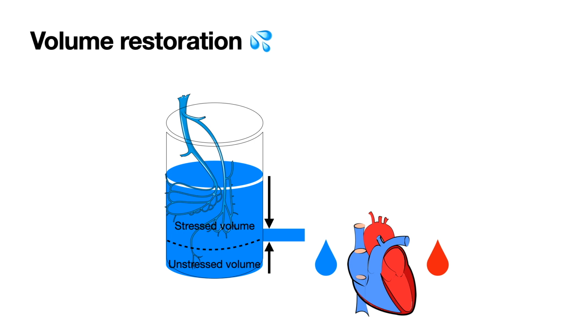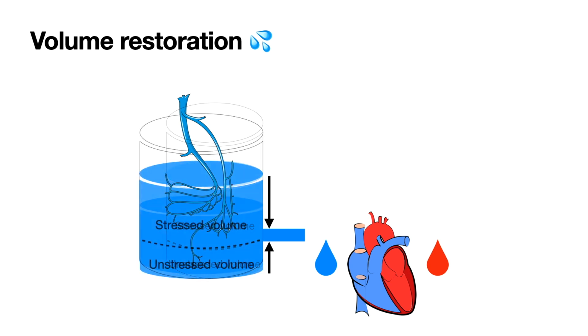So if we go back to our hypovolemic tank with compensatory vasoconstriction, we can see that if we fix the reason for the blood or ECF loss and put some fluid back in the tank, the system will go back to normal. This would be an example of judicious use of IV fluid.